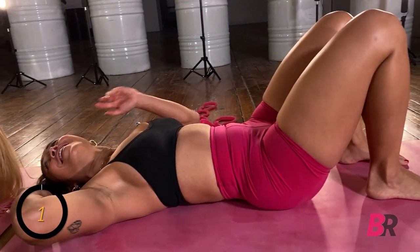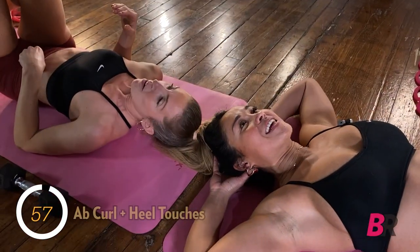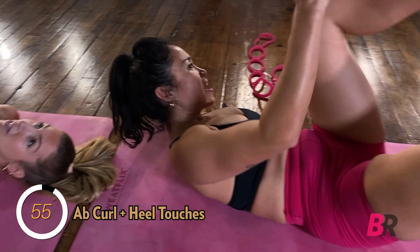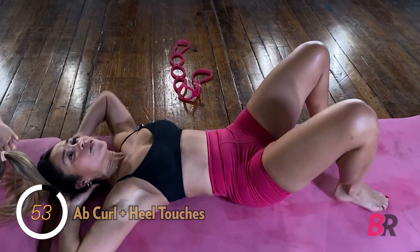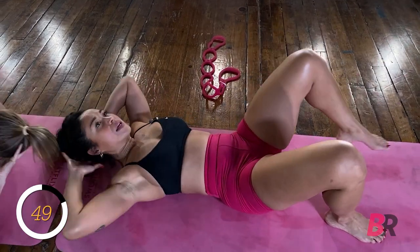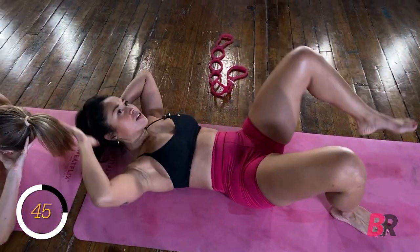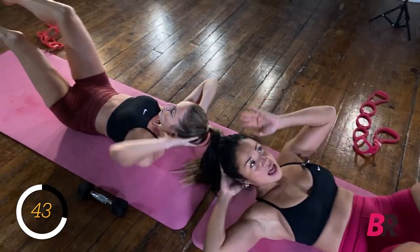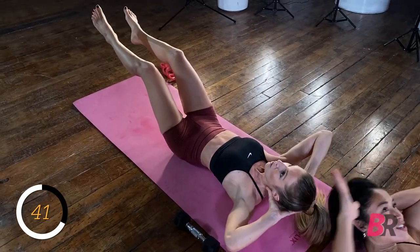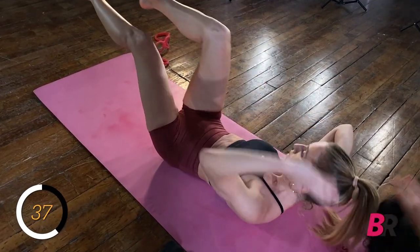Is that a no? We have ab curl with heel touches. Okay, so we're gonna stay here. We're curling all the way up and tapping the inside of your opposite heel. So again, we're working a little bit of that cross body movement. We're not working in the same direction as always. We're forcing those lateral slings to activate. Tap the inside of that ankle.